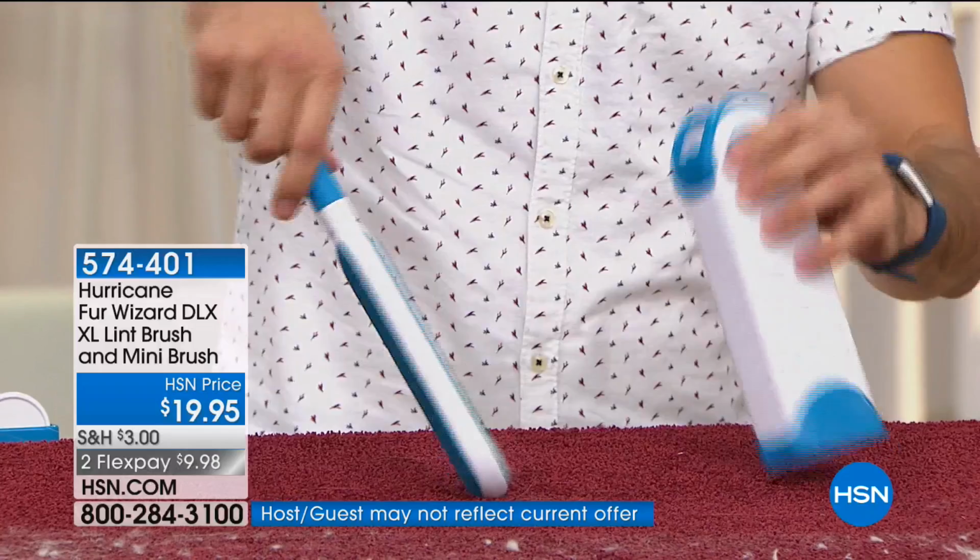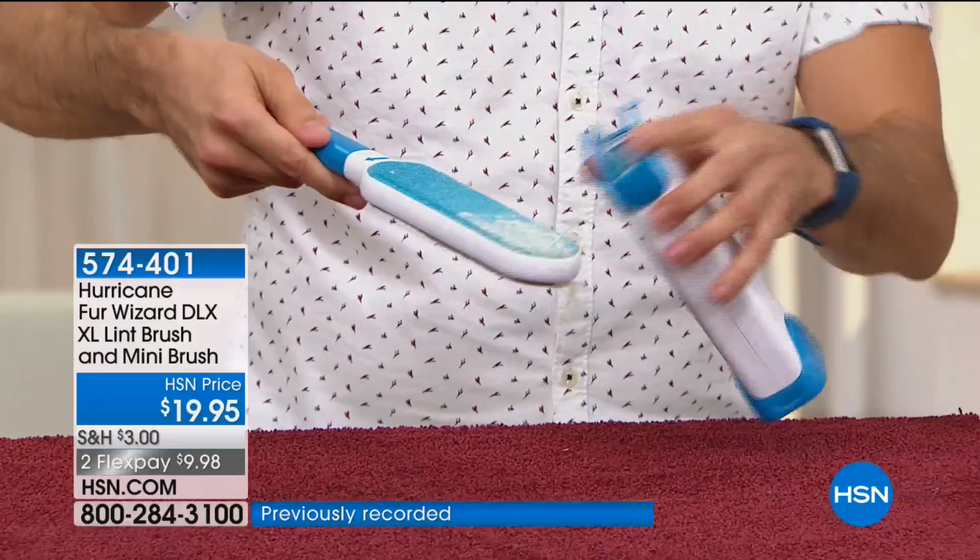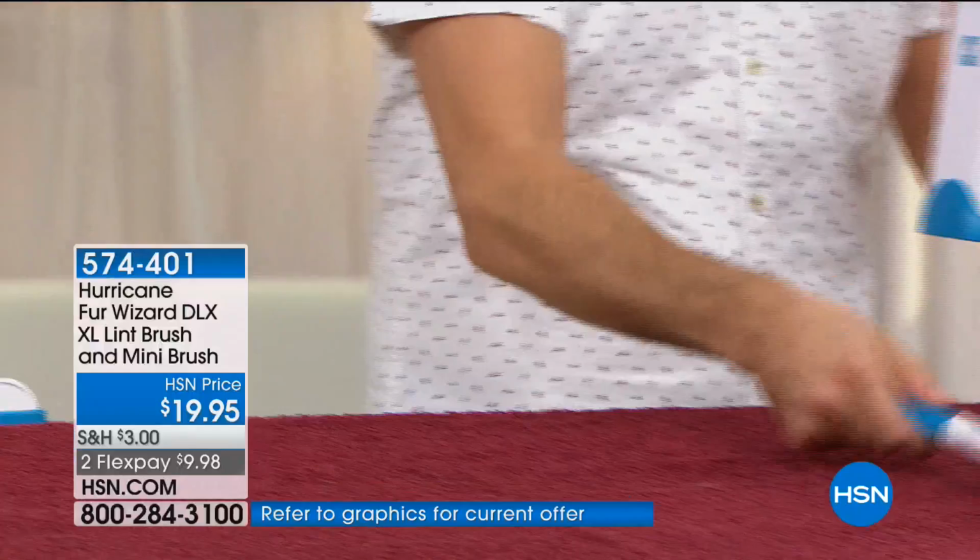And if you missed the demo, look at all of this fur and fuzz. This could be your runner, your carpet. This could be on your chair, your ottoman, what have you. Look at all that with just a few swipes. And all that is instantly picked up. And you know what the thing is, Brett? It's not just about the hair that it's picking up.